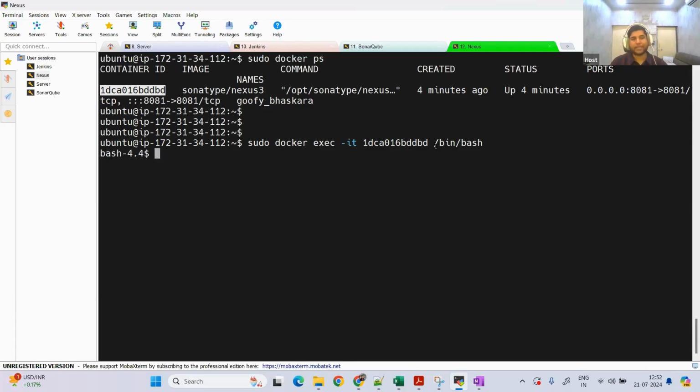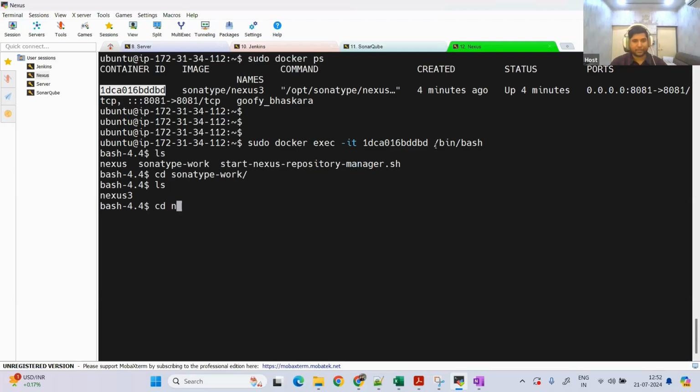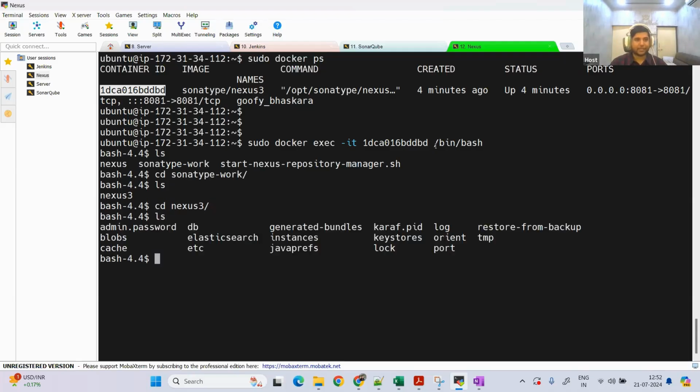Now you see bash 4.4. That means we are now inside the Docker container. If I run the ls command, you can see we are inside the Docker container of Nexus. First, go inside sonatype-work. There you will see the folder nexus3. Go there, and now ls, and you can see there is a file admin.password.